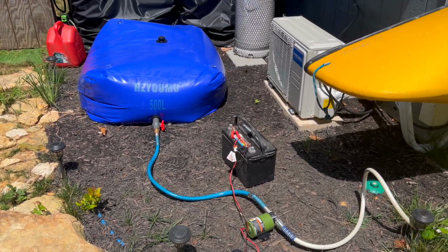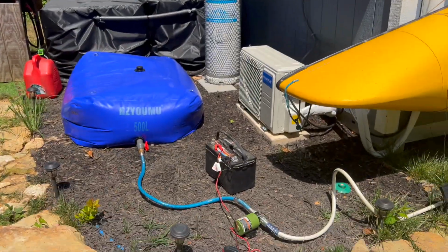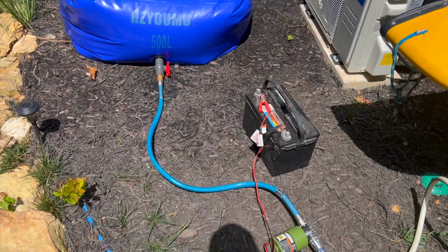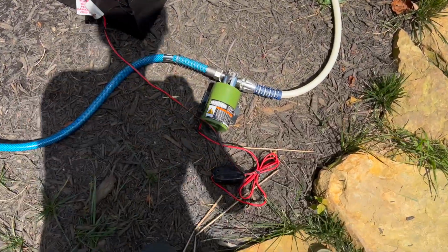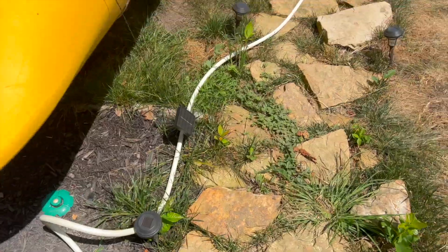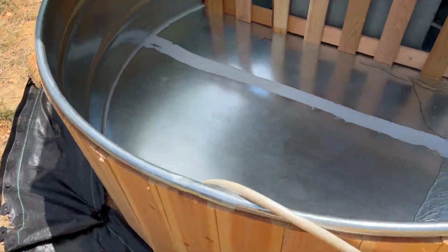So I think it's about 130 gallons. Like I said, it's overflow from those two tanks. I'm gonna see if it'll make it over there. It should. We've done it much further in the past, but yeah, it just runs on a battery. You hook it up, and there's a little switch. We'll go ahead and try it out now. Sounds like it's working. Oh yeah.